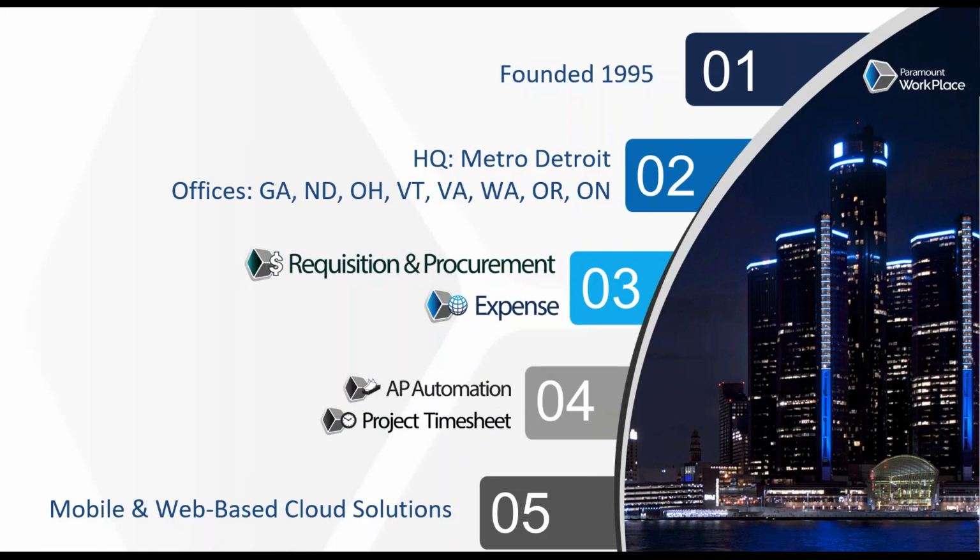So Paramount's been in business since 1995. So for more than 24 years, we've done spend management solutions. Specifically today, we're going to focus on the requisition and procurement solutions that we offer integrated to Sage Intacct. Our headquarters is in metropolitan Detroit, and we have remote offices around the US as well as Canada. Our support, our development, our quality assurance, and much of our administration functionalities are located in our corporate headquarters.